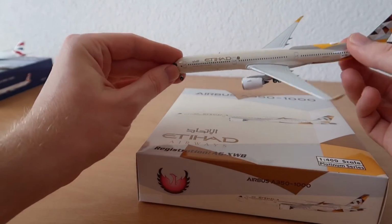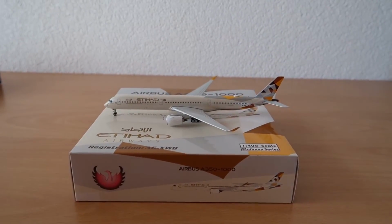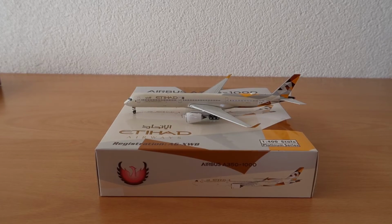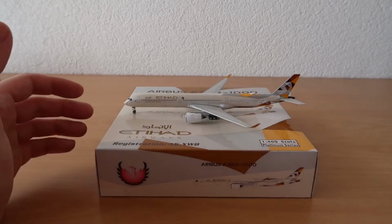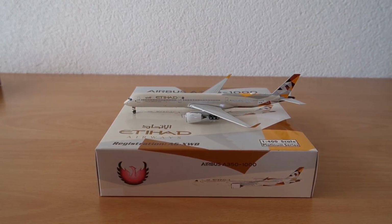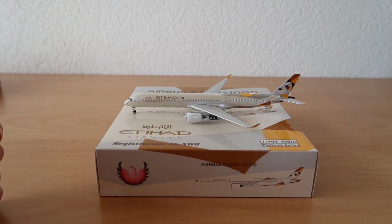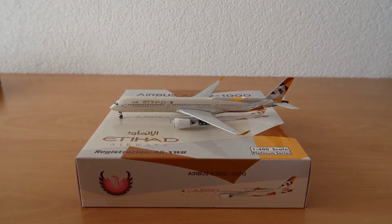Concerning Etihad, I just like the delivery of Etihad. I think it's stunning, especially on the A380. That's why I also got the A380 of Etihad Airways. I think most of you should have one model of Etihad in your collection. That's just my opinion. Because of the livery, I think it's really special, really great. It represents the United Arab Emirates pretty well with those sand colors. I like this model. Probably you don't need to get the A350, you can also get another model like the A330 or A380, whatever you like. Pretty cool model, I have to say. For sure not a top model, but a pretty nice model.